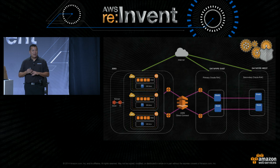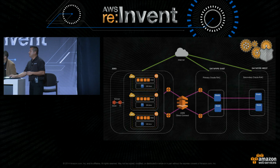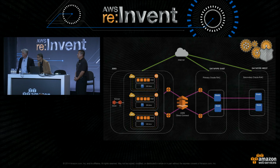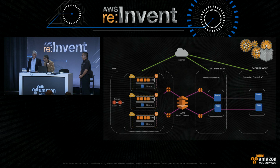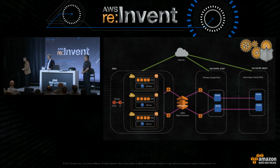Right? Are there any questions? Yes, sir. I'm sorry, for the first application? Oh, yes. It's not actually a trading application. There was a misprint on there. It's actually just a financial application. We're not doing impressions or anything like that. Thank you. Anybody?